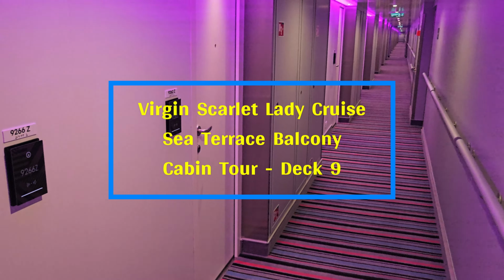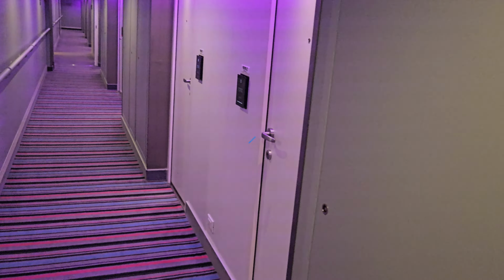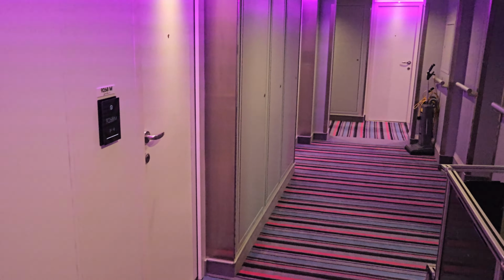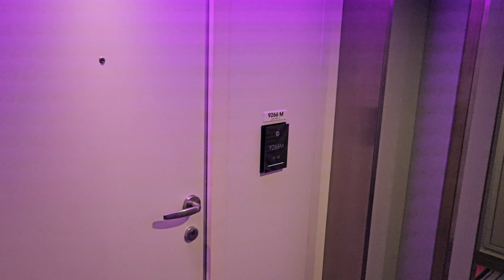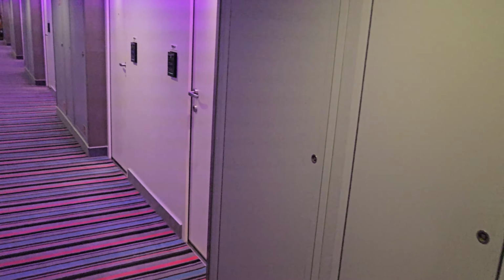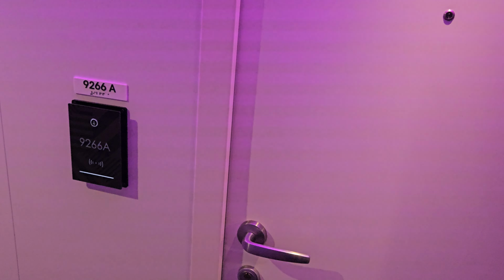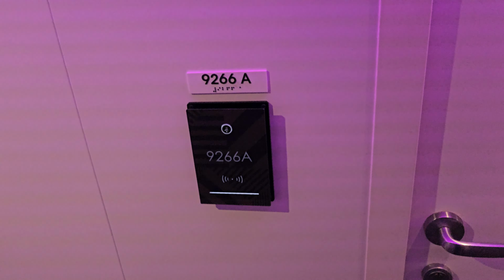This is one thing that drives me crazy with this ship. There's room 9266Z, which the Z cabins are on the starboard side. Here is cabin 9266M, which I'm guessing means middle. It's middle of the alphabet, and that's kind of nice to remember. And then here is my room, 9266A. Isn't that crazy? Do not approve. I can imagine they get mixed up all the time. I cannot believe they do that.